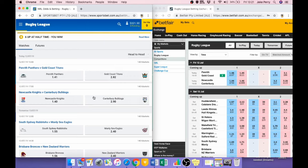So essentially what you want to do is place a back bet at Sportsbet and then lay it off. This will give you a small loss, but then if your team is 6 up at half time, you'll be paid out early at Sportsbet. And then if your team ends up losing the game overall, then you'll also get paid back your lay stake. So you get a double payout. And this is how you do it.